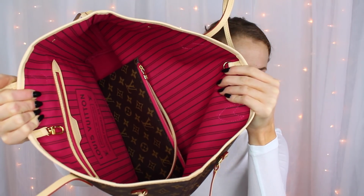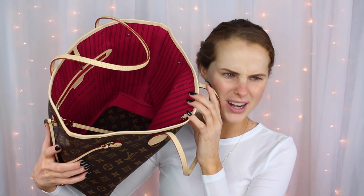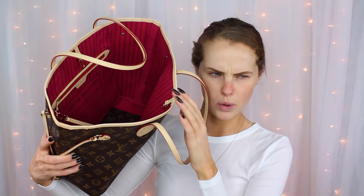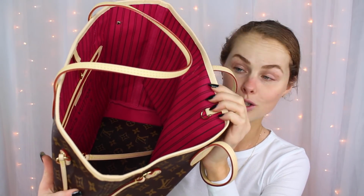So on the inside it looks like this. So here is the inside. I just can't believe that I have it. It's so exciting. It just looks so pretty on the inside. I don't know if the color is working perfectly. It kind of looks red, but it is really fuchsia, and oh, there you go. And it is just perfect.